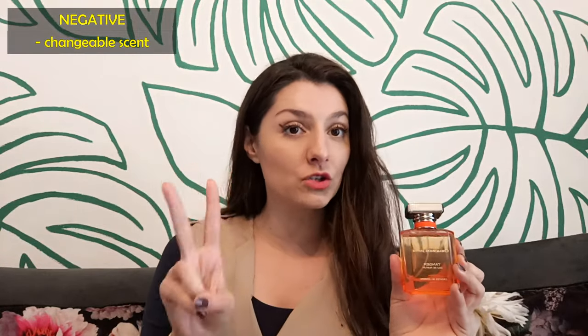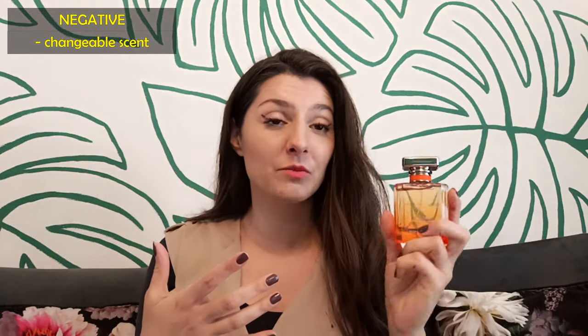But what should you be aware of before purchasing Ormonde Jayne's Tanger? The first negative point is that Tanger changes depending on your skin chemistry, and it can go in two different directions. On some, this becomes a clean, soapy, sparkling citrusy perfume, but on my skin it develops into a sweeter, ambery orange scent with some aromatic and woody hues. You might expect this will be very sweet and ambery on your skin, and then it turns into a soapy, citrusy perfume.